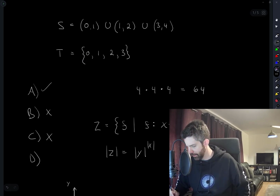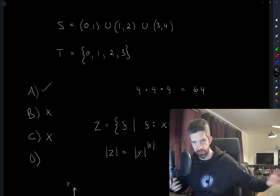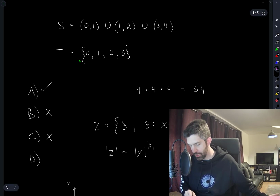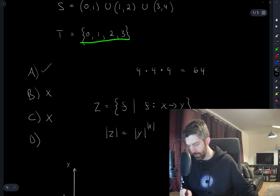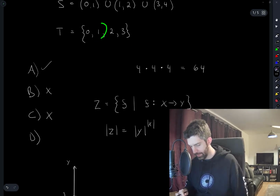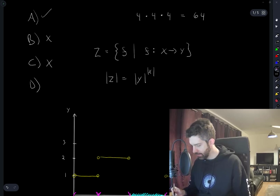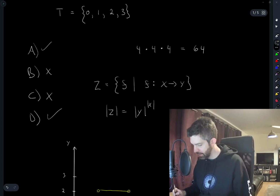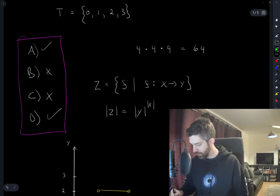Now that I think about it, do I have to worry about some kind of weird pathological thing about the topology on this set? If we think of the topology as just being inherited from the reals, then the topology on this set is just the power set. It's the collection of all subsets of T. In particular, a singleton is an open set. So if I take F inverse of 1, I have to get something that's open for it to be continuous. Yeah, I'm pretty convinced that these are my answers. So A and D are correct statements, and B and C are not.